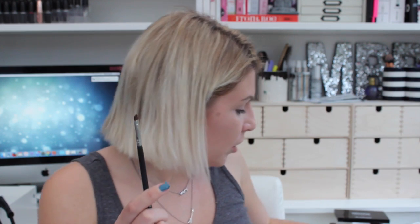Two brushes I wanted to talk about that I've been using with the brow pomade, which is supposed to be kind of like a dupe of the Anastasia. I can't compare them. I can't tell you whether it's as good. I've never tried the Anastasia. I didn't want to spend that kind of money.